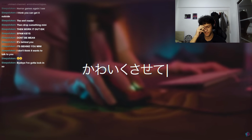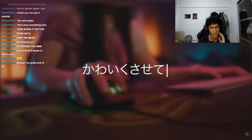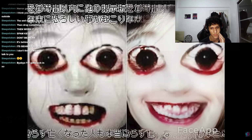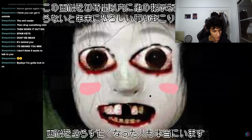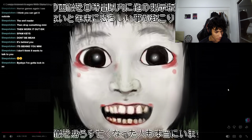As I've mentioned in past videos, around that same time, the Japanese internet was going crazy for kawaii kusasete, a creative, collaborative challenge where users turned cursed images kawaii using Photoshop. This particular thread exploded in popularity, so much so that in Japan, the image itself is commonly known as kawaii kusasete, in English, make me cute.